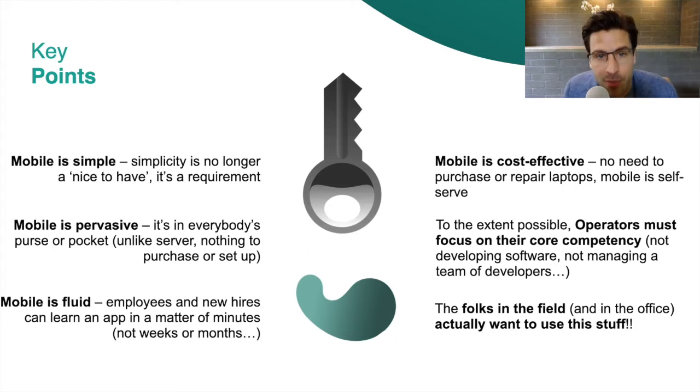Mobile's fluid. Employees and new hires can learn this stuff in a matter of minutes, not weeks or months. Mobile's cost effective, no need to purchase or repair laptops, and it's self-serve, and that's the beauty of it. And to the extent possible, operators must focus on their core competency, not developing software, not managing a team of developers. And again, the best part is the folks in the field and in the office actually want to use this stuff. We're on it all day.